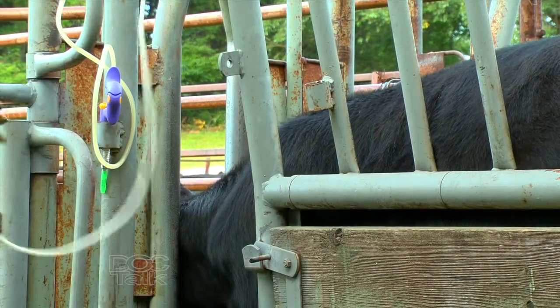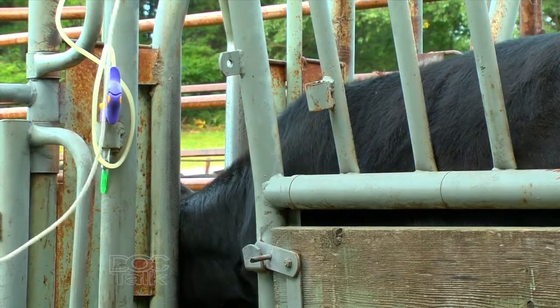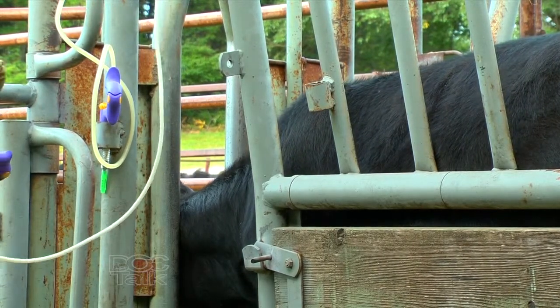However, since that vaccine is not live, it does not stimulate that cell-mediated or non-specific immune response. So the difference between a killed and a modified live is the modified live stimulates the antibody-antigen complex, the humoral immune response, and cell-mediated, and the killed vaccine only stimulates the humoral immune response or the antibody-antigen complex.